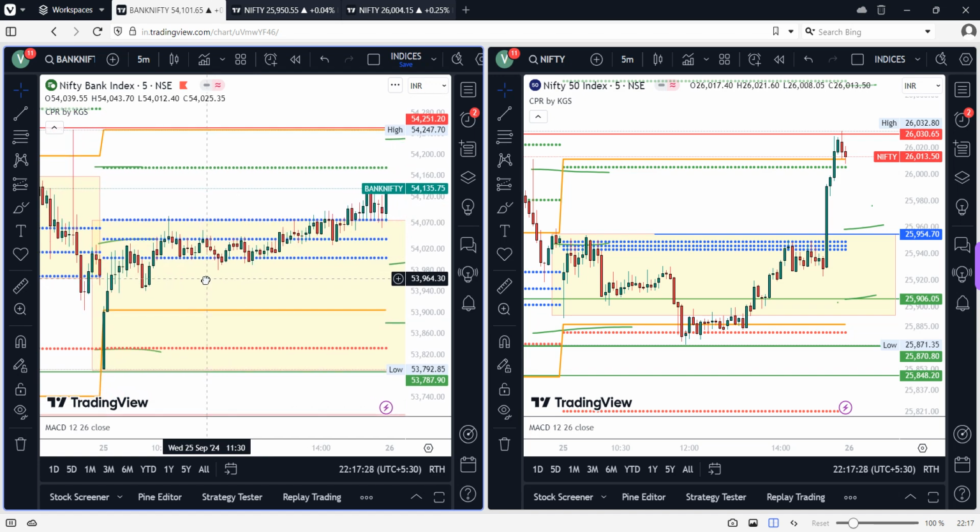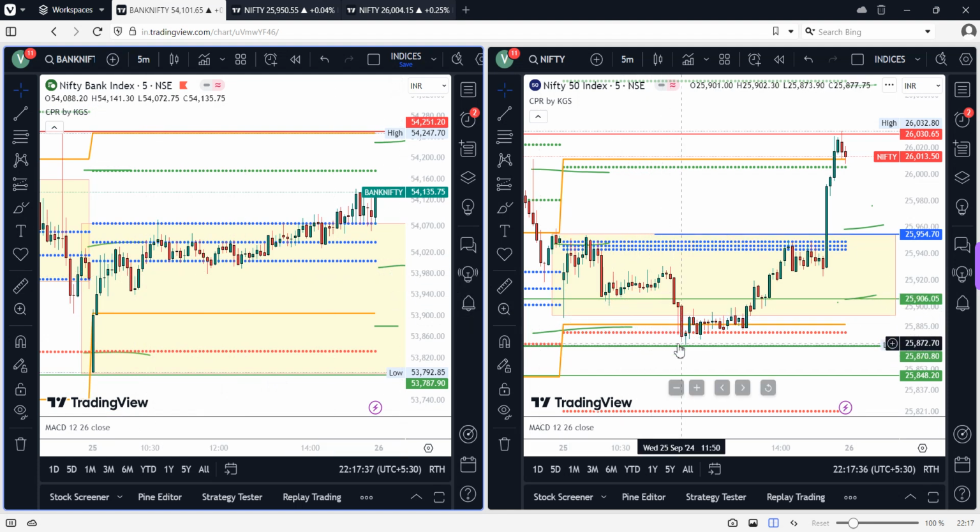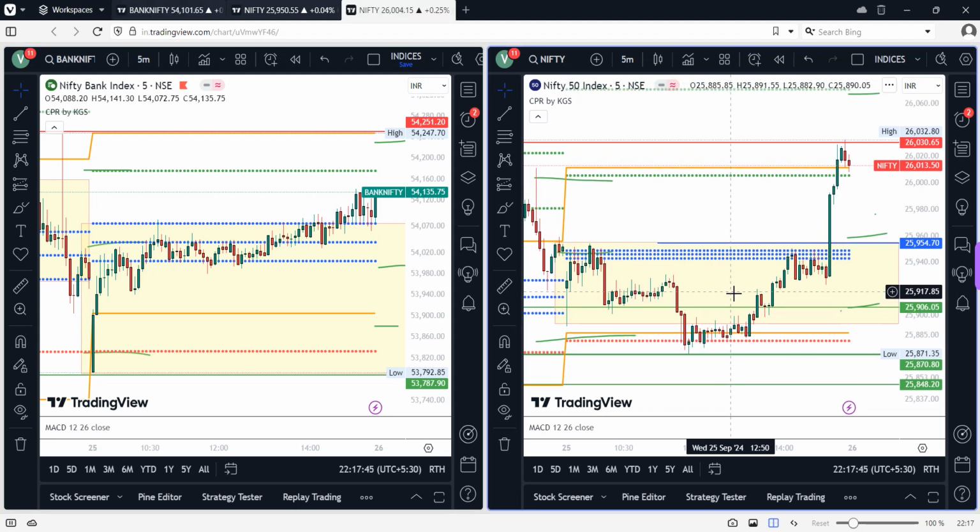Throughout the day, such a good day by the looks, but I haven't got a chance to enter the markets. No trader will say like this, but days are like that, so you have to accept this. See, here it is taking support exactly at the highly profitable trade location. Here also a trade location. Why? What is the reason behind that?